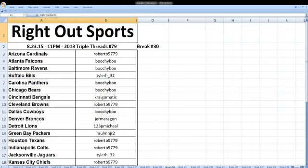Don't do it a year before that. And we'll be doing 15 when it pops out. Maybe a little while. I think it was October or November. November. Yeah, I knew it was a little bit. All right, guys, 13 triple threads.